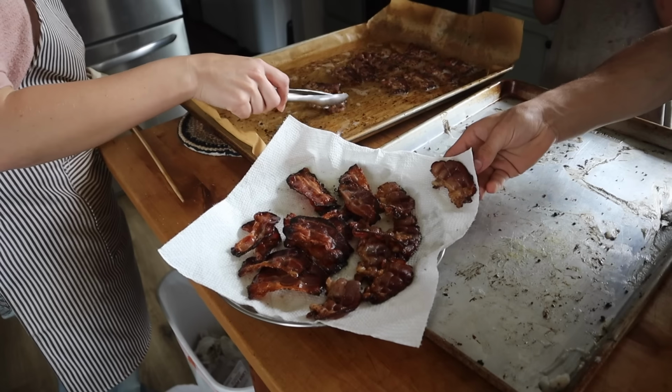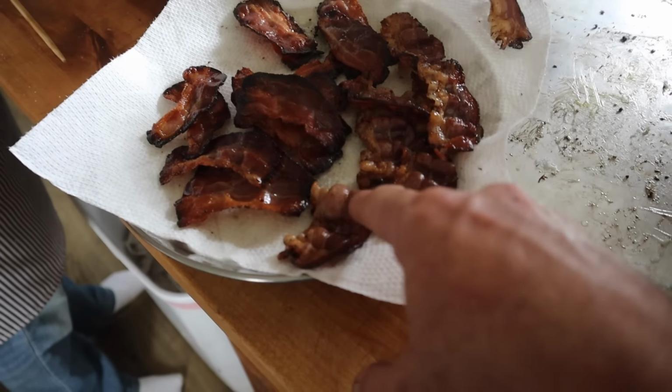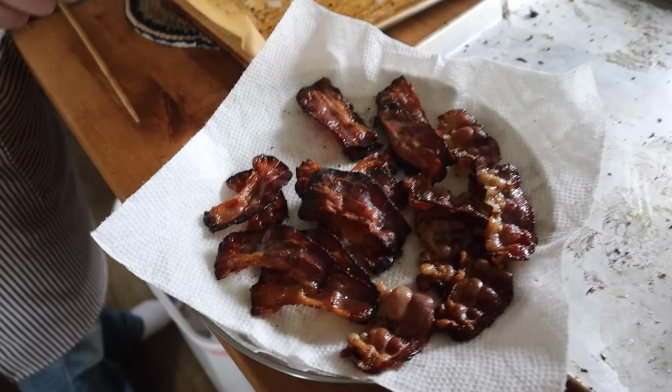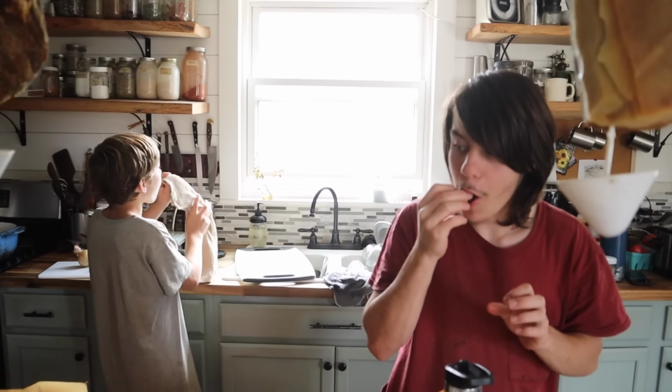No, it's not bad. Everybody's judging if it's crispy enough. There's the stuff I cooked. This is the second round. That's a little wiggly for my taste. I like it a little crunchy. Crispy. Yeah, you want me to throw it back in? Actually, I'll just eat this portion if you guys want. I like it. All right, Jack likes it.